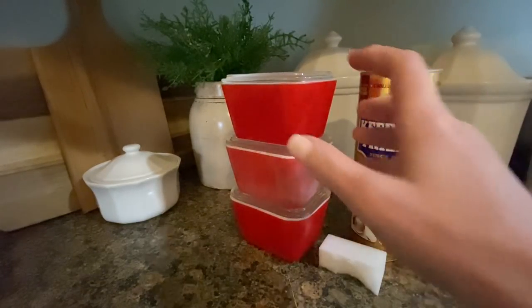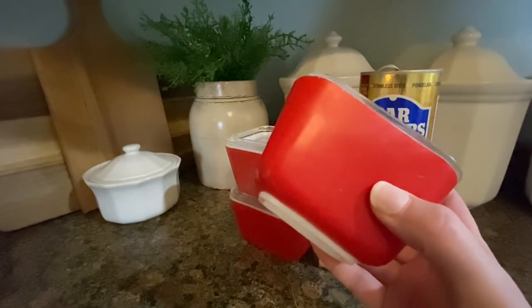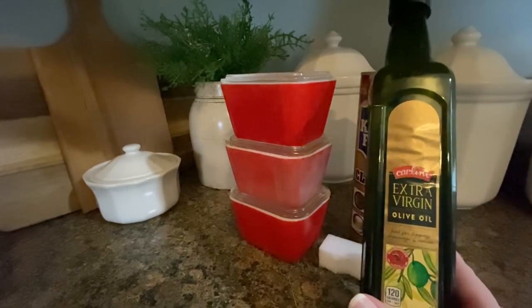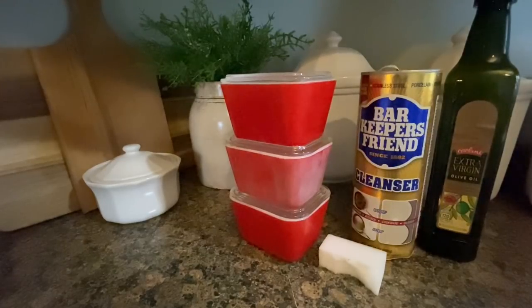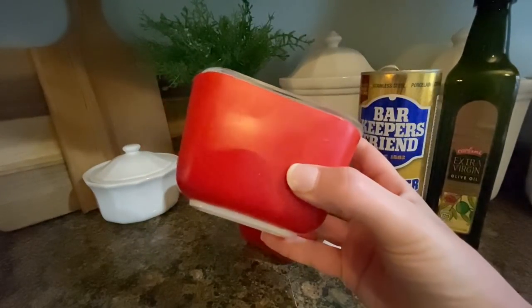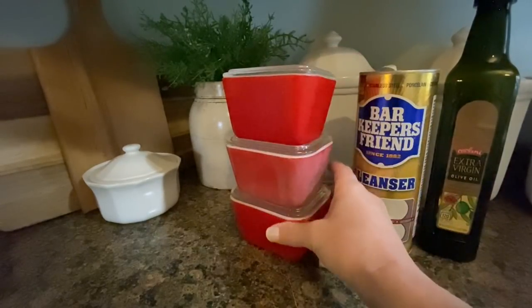And then because the finish was still kind of dull, you can kind of see even after I've treated it, it's a little dull. Everything I've read was to buff it with coconut oil, but I didn't have any, so I just used some extra virgin olive oil, and that is all I used to take care of these guys. I won't be selling them because they're not in perfect shape. They are definitely worn, but they look so much better than they did.